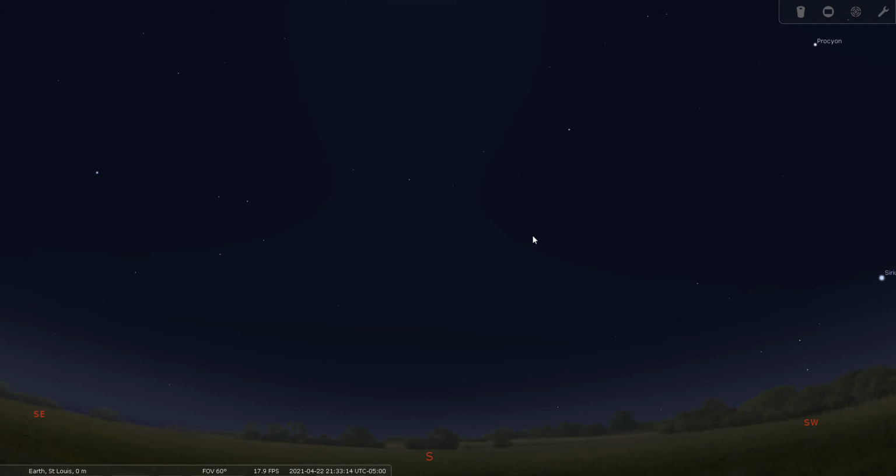Now I have Stellarium set up here for April the 22nd, 2021 at about 9:33 p.m. I chose that date for two reasons. One, Leo the Lion is a signpost of spring, best viewed between March and May. So in mid to late April, it rides high in the sky. Leo is also visible as early as February and as late as June, although in February you'll see it just rising in the east, and in June you'll see it just setting in the west. So it's best viewed between March and May.